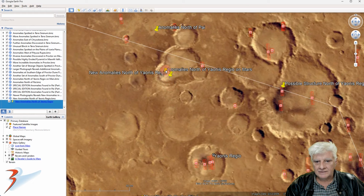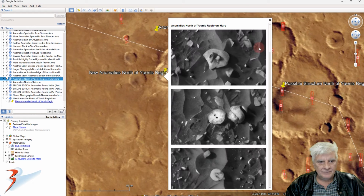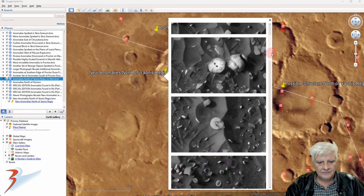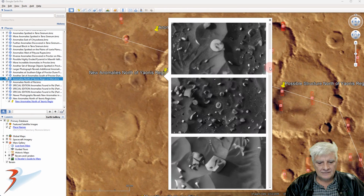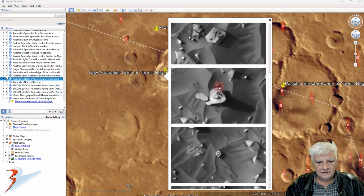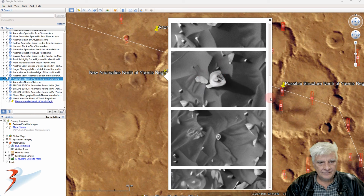Let's have a look at this one over here, just slightly to the west. Check out the anomalies here, folks. This still looks like a craft. The windows, a very weird object.